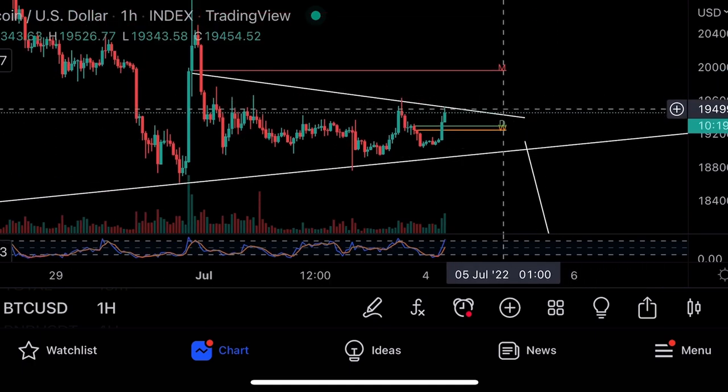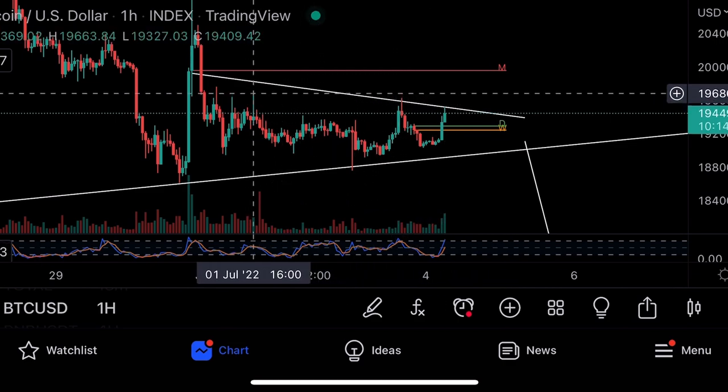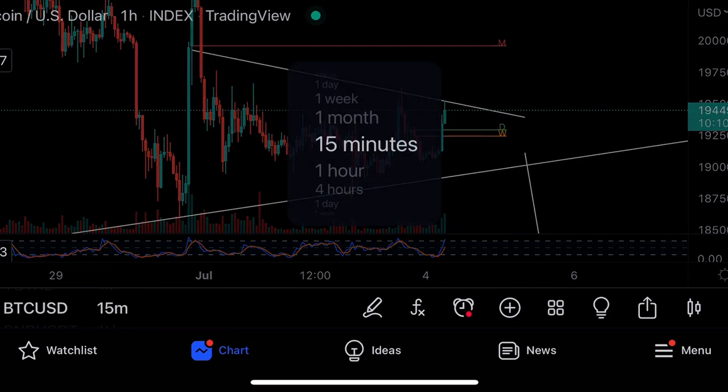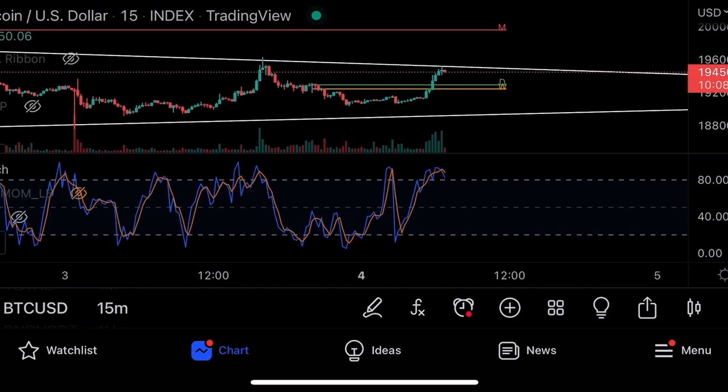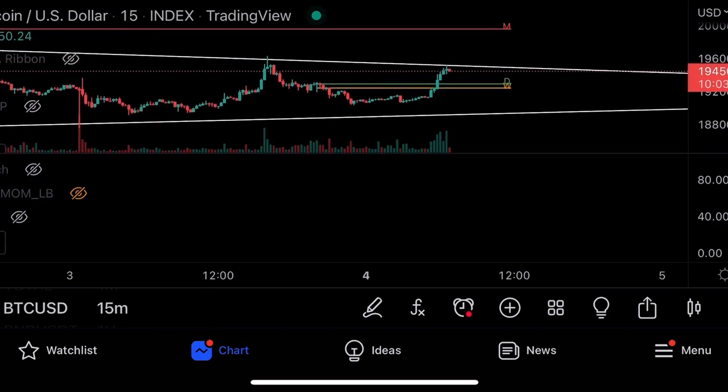I would actually short. You can see here that multiple times when Bitcoin touched 19,600, you can see back here as well, that was time to be shorting Bitcoin. So I'm going to actually open a short here. On the 15 minutes, Stochastic is overbought heading down. RSI is also overbought heading down, so time actually to be shorting Bitcoin.